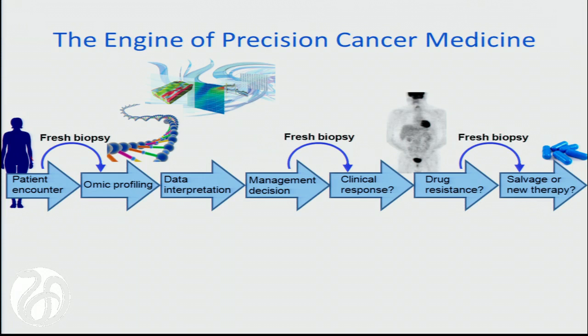A profile is done. The data is interpreted and returned to the oncologist so that a decision can be made. That decision can be about whether or not to enroll into a particular clinical trial, or it could even be about binning patients who are in a clinical trial into particular subgroups for which one or another drug might be chosen. One then monitors the response, and then even later, if and when a patient did respond and they progress, understanding mechanisms of resistance with yet another biopsy at that point. During the setting of clinical response, one can do even another biopsy to read out pharmacodynamics.